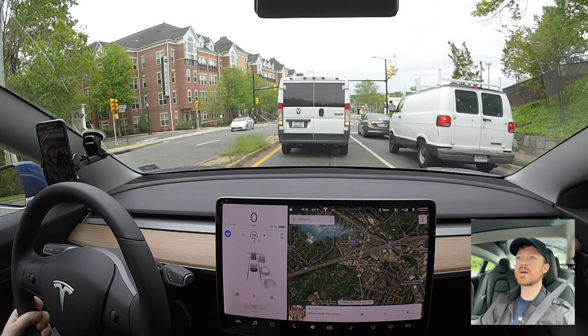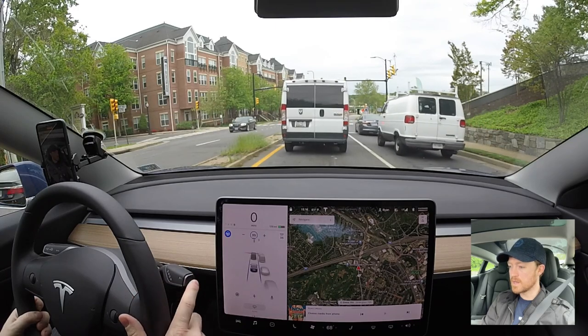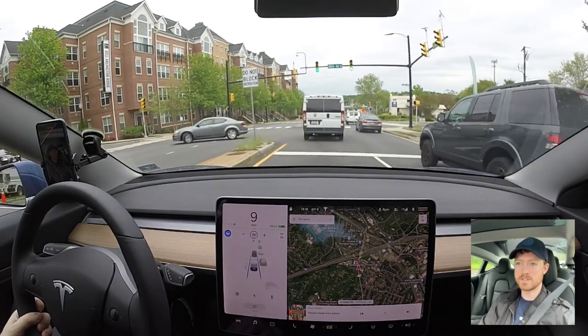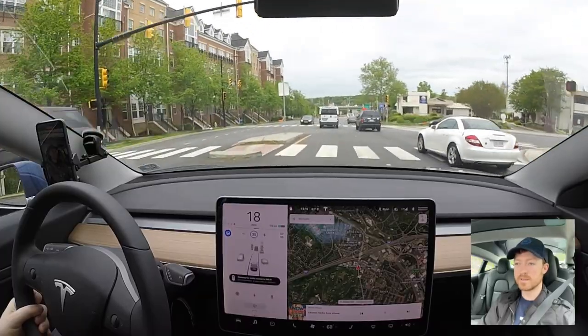Traffic lights are kind of blocked from my view because of this van, but it acts like it can still see them. Oh, no, we can't see the green now. There we go. I had to wait for that van to proceed before it acknowledged they were green and let me continue through the intersection. Ooh, we had a weird phantom brake there.